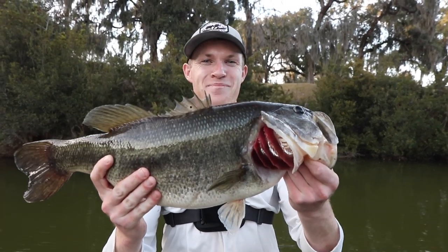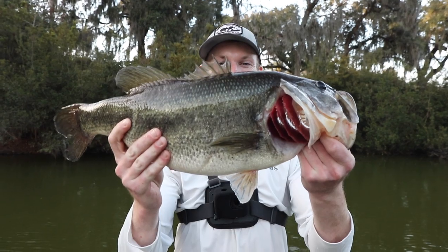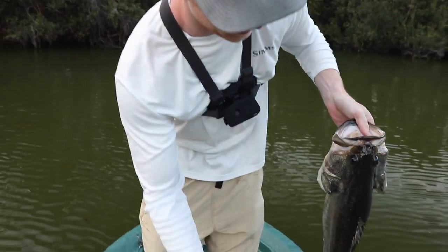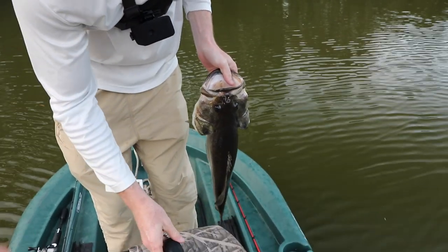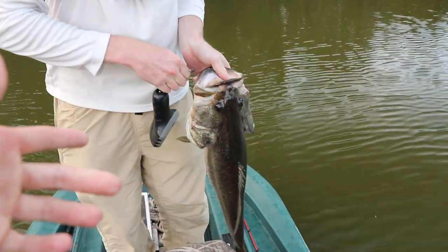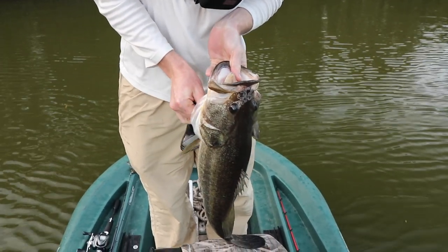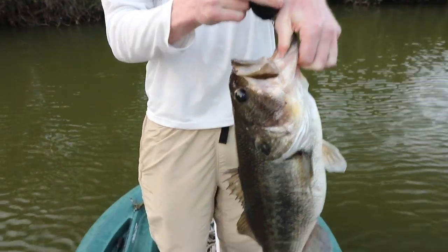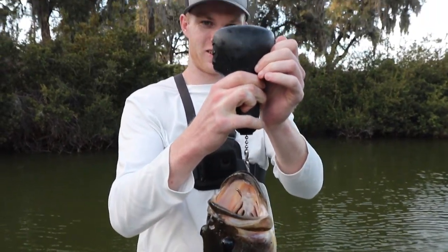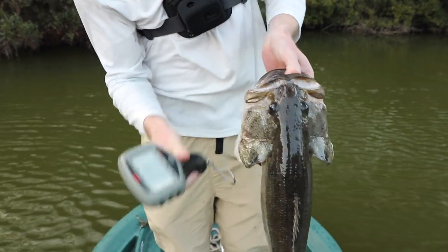This bite has been unreal, guys. This is a big old girl. We're gonna get her on the scale. We're thinking really high fives, or 6. It's gotta be 5.75 to 6 pounds. I don't believe it's 5.5. I believe it's over. The belly is so fat, and it's just a big fish. Please, tell me this fish is 6. 5.88. A big girl.